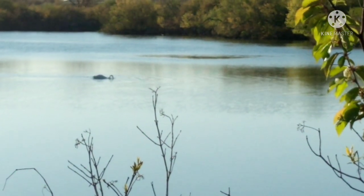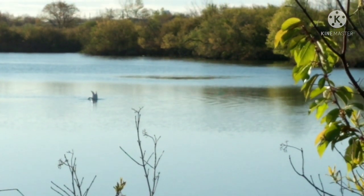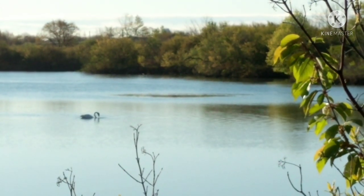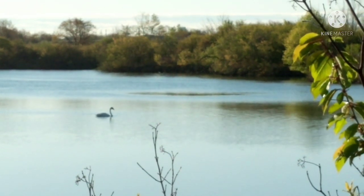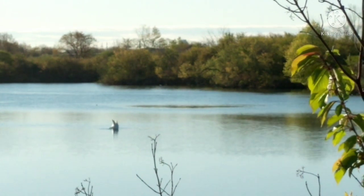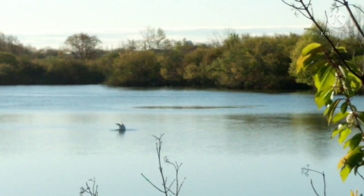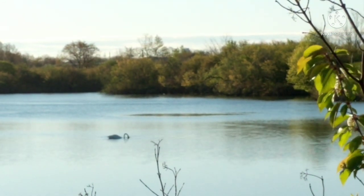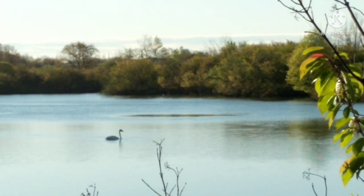What a beautiful morning. A big white swan out in the lake there. Very cool. Diving down under. Probably looking for bait fish or something. Yeah, just thought I'd show you that, a little bit of nature there, start the morning.